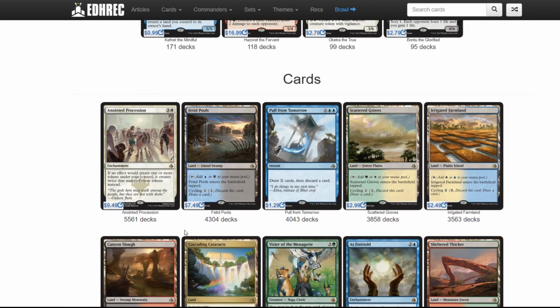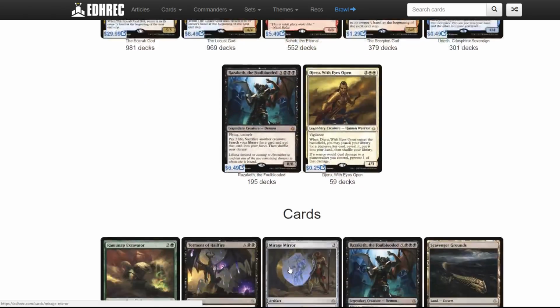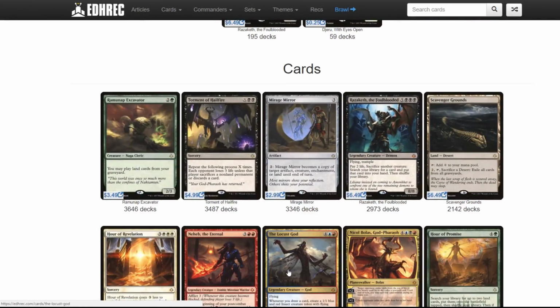So last but not least, we have Hour of Devastation, which is kind of a special set in my opinion, just because of how little this set was opened. Yes, there was a key card in the set, the Standard-warping Scarab God, so people did open up packs for that. But if rumors are true, Hour of Devastation was the least sold set since, I believe, Ravnica forward.